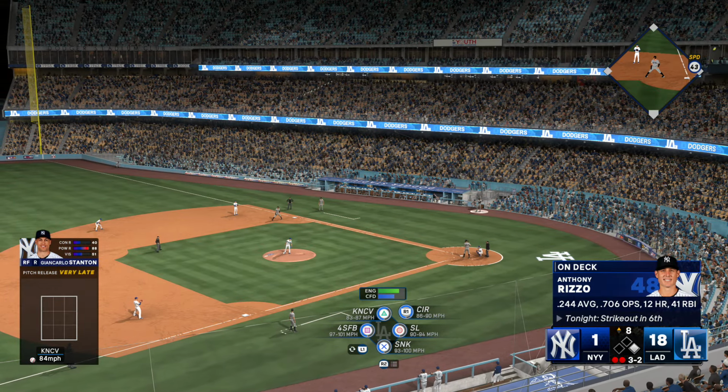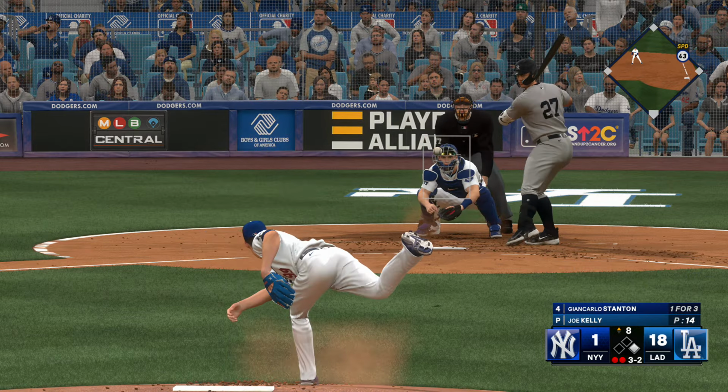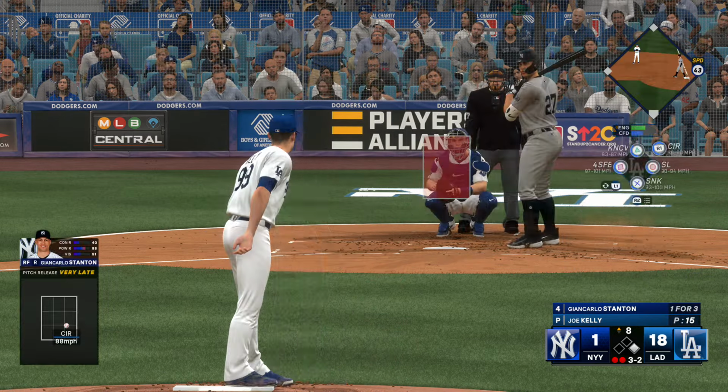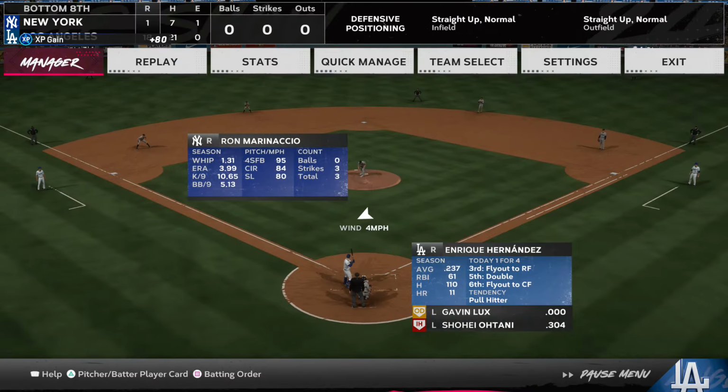Judge off of first with two away. Swing and a foul ball at the plate. They'll do it again. And a swing and a miss. And that's that. Ready for the bottom of the inning.